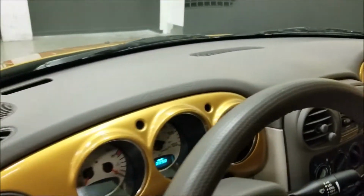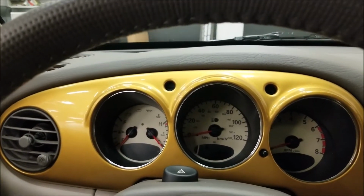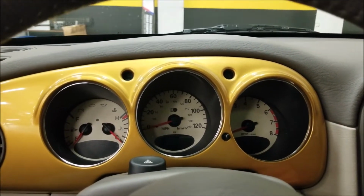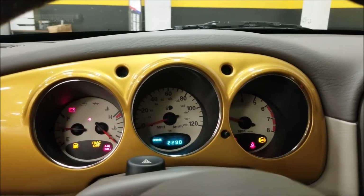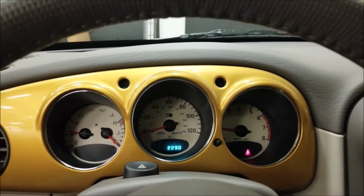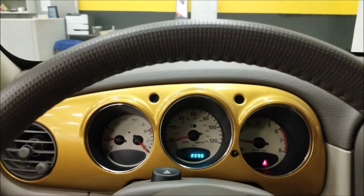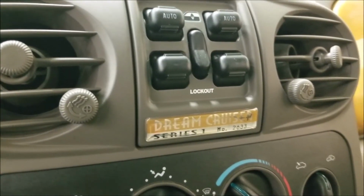And first of all, let's show you the miles. Now, there is a recall that needs to be done on this car. It's going down a couple miles from where we're at in our shop here to our local Dodge Chrysler dealer, and they will be doing the recall on it. So right now it shows 22.9. I suppose I'll put a few miles on it going down there and back. So just figure roughly 2,300 miles in this vehicle. There's your Dream Cruiser series number, 2633.